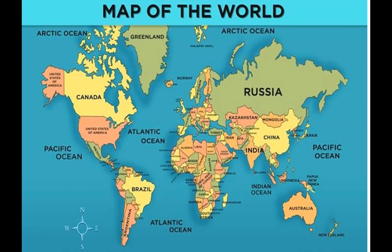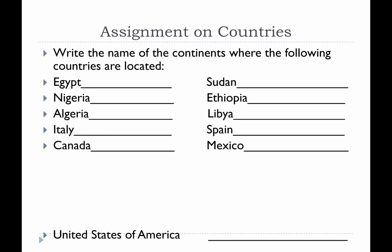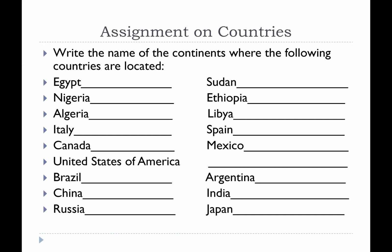Okay, let's get started. Let me see how much of that you got correct. So I'm once again displaying all of my countries, and together we are going to fill in the correct answers. On what continent is the country of Egypt located? Did you say Africa? You are correct. What about Nigeria? Yes, Nigeria is also located in Africa. What about the other country that you see, Algeria? Algeria is located in Africa.